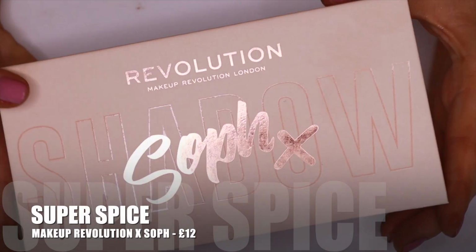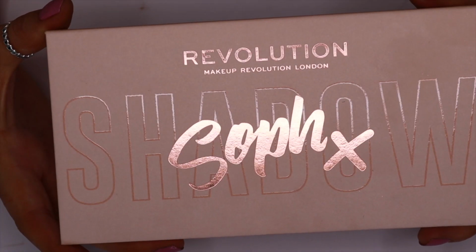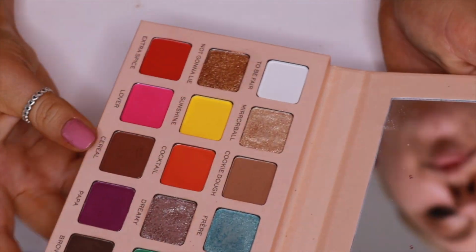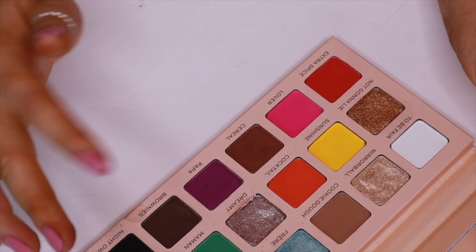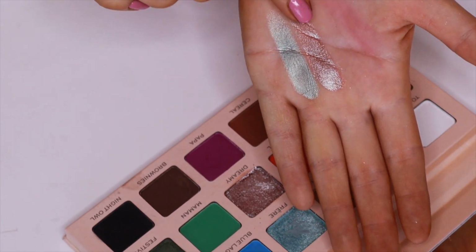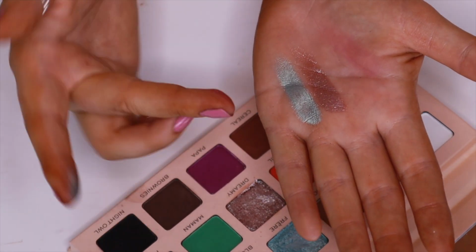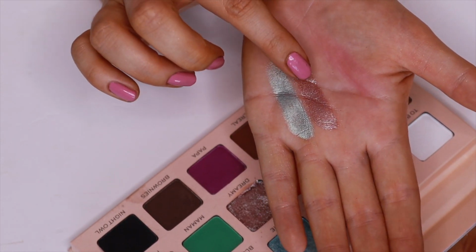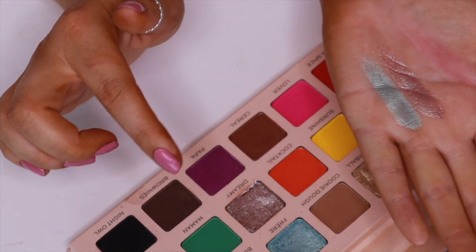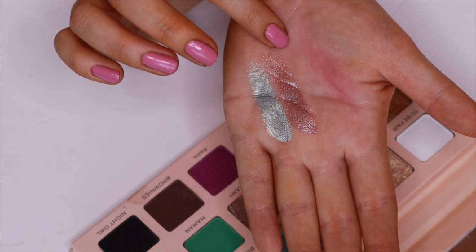And then we've got the newest one to the collection, so this is the SOPH Super Spice, I believe. This is their third palette. I actually did a video on this not that long ago when I did 2 looks 1 palette. This shade here and this shade, look at that. Oh, that shade there is so unique and beautiful. It has different shifts to it, so you could really pair that. Like I paired it with a neutral look, so with browns, and it looks beautiful, but you can pair it over the top of blues, purples, pinks, and it'll be different each time.